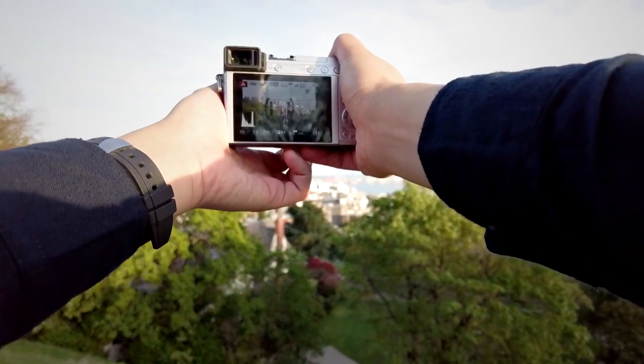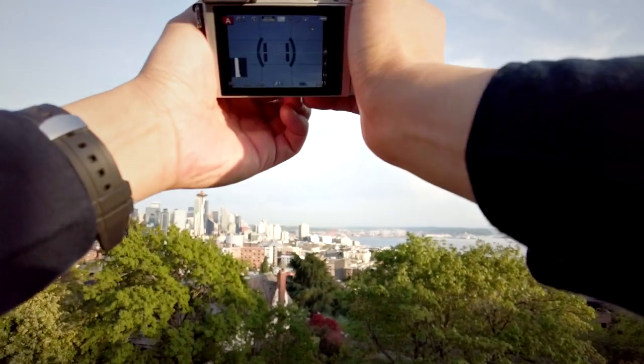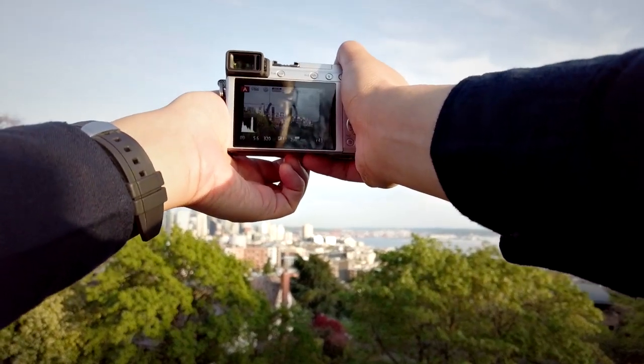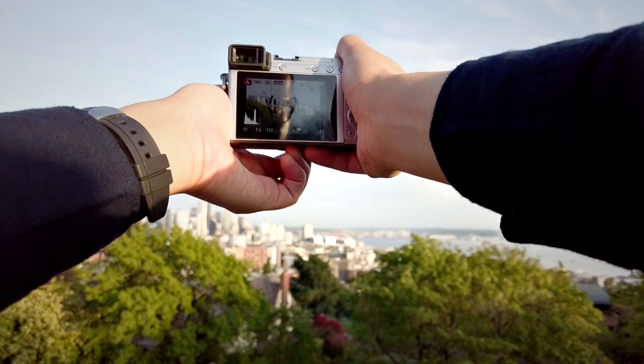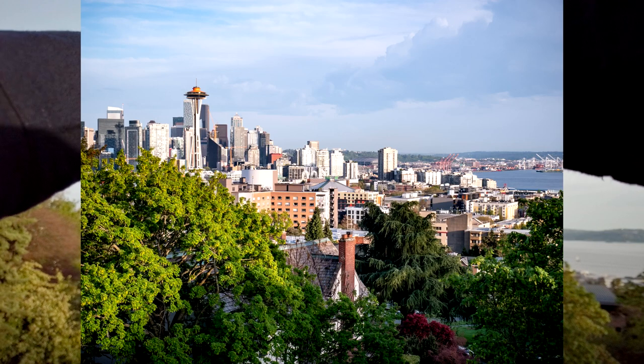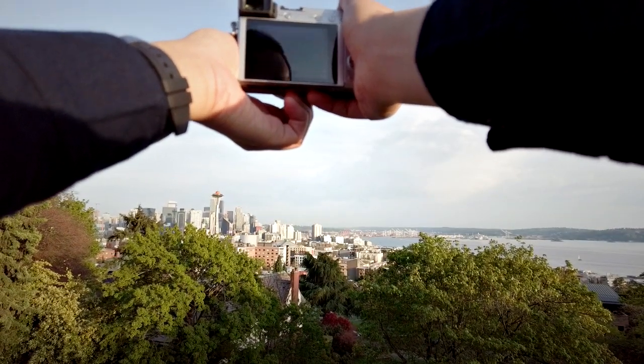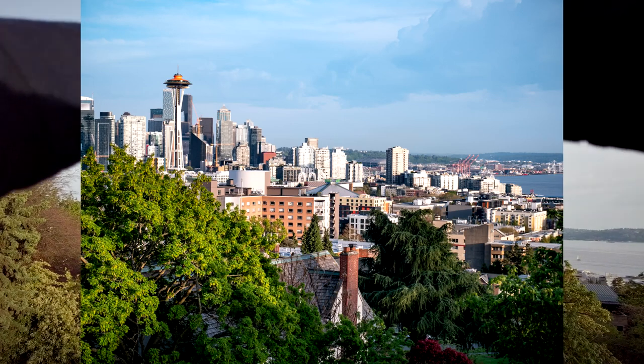I hope you can see what I'm doing in the camera. I'm going to raise the camera a little bit. I'm going to zoom in a little bit further, maybe 28 or 30, something like this. Wow, beautiful. Now this is 32 millimeter. Maybe a little bit too tight, but you can see the building more clearly.